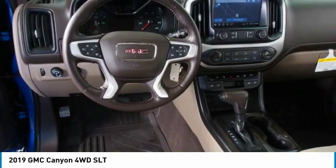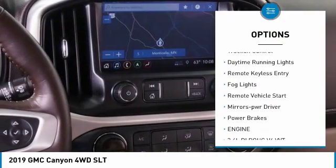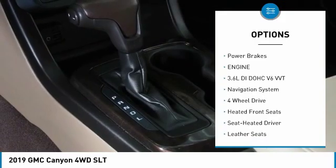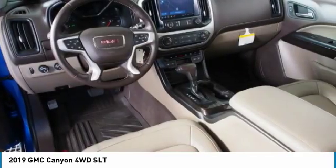Here are some of this vehicle's great options: sliding rear window, heated side mirrors, power mirrors, traction control, daytime running lights, remote keyless entry, fog lights, remote vehicle start, power driver mirrors, power brakes.